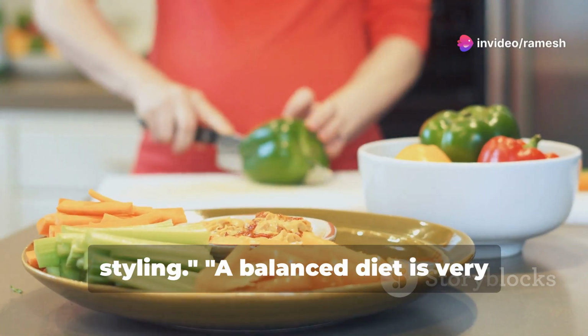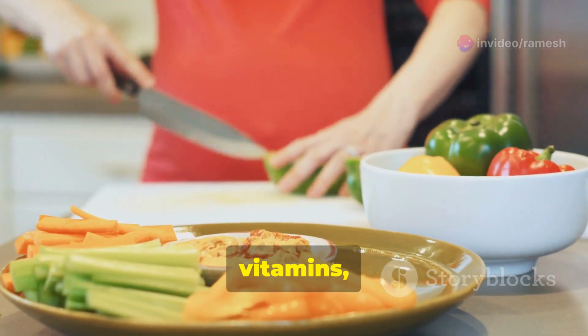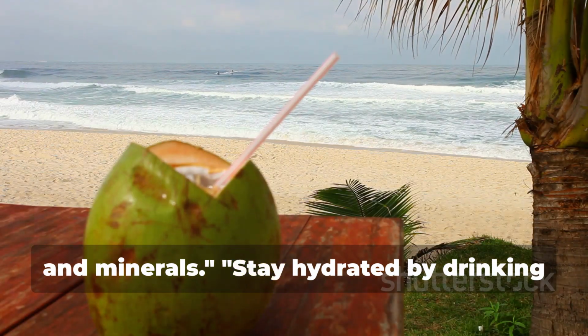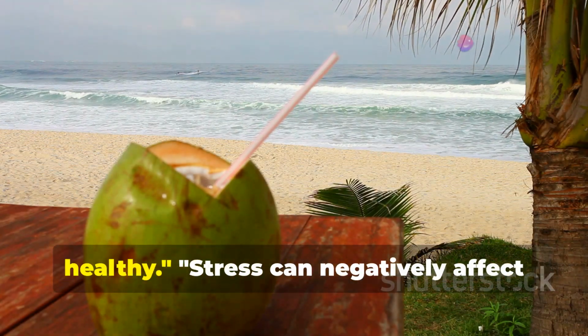A balanced diet is very important for healthy hair. Make sure you're getting enough protein, vitamins, and minerals. Stay hydrated by drinking enough water. Hydration helps keep your hair and scalp healthy.